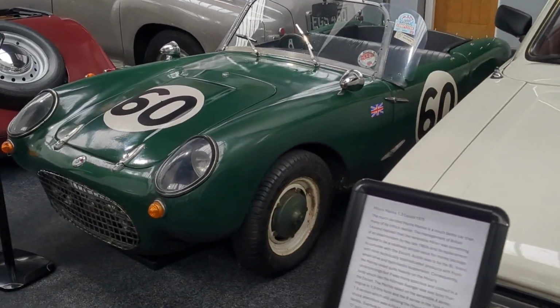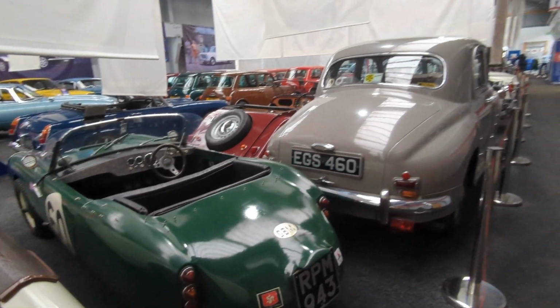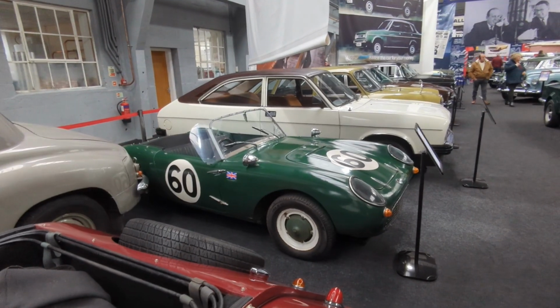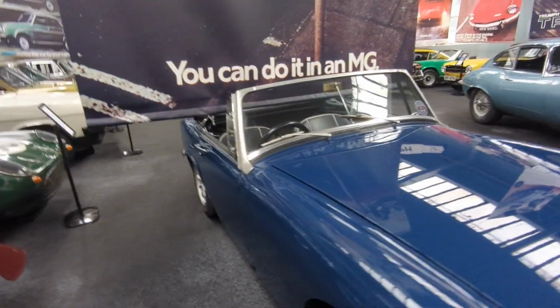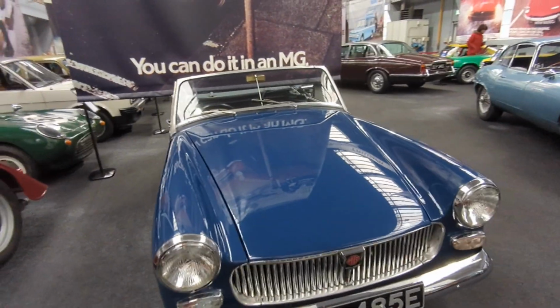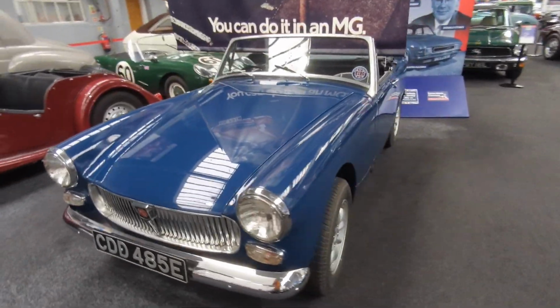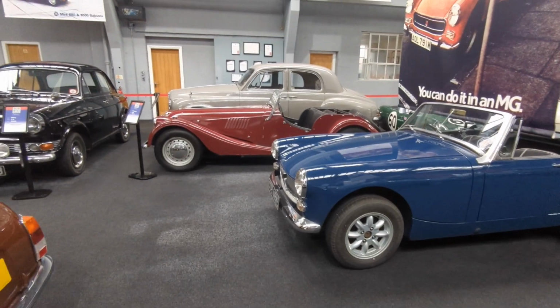There are a few oddities in the collection as well. This one's called a Barclay. It's got 3 wheels, which avoids tax. You can drive it on a motorbike sidecar license. It's got a little motorbike engine, made out of glass fibre by a caravan manufacturer to diversify. You see just how tiny that was compared with an MG Midget, which is a small car. Again, nostalgic for us. We've got one of those, needs putting back on the road.